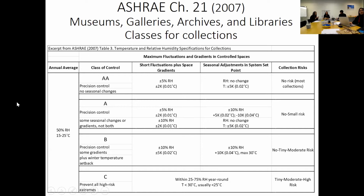Generally, the table goes from very strict control, the AA classes, down to D, which I don't show, but I show only up to C. Generally, the stricter the control, the closer the letter is to A. As we release control over the climate, we increase the risk of damage to our objects. So this is how they've defined it. I won't go into the details of the table, but you can see there are general short-term fluctuations and seasonal adjustments, which have been worked into this table.